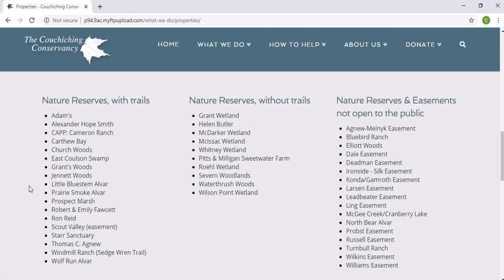And also on this page, we have categorized the nature reserves and easements into these 3 buckets. So reserves with trails, ones without trails, and ones that are not open to the public. So the places listed on here could be owned by Couchiching Conservancy. They could be in partnership with other organizations like Nature Conservancy of Canada, Ontario Parks. And so once you actually go into these pages, that will give you the specifics, when it was protected, what kind of species are there, things like that.